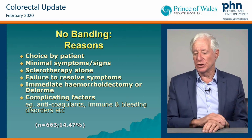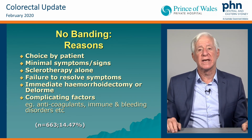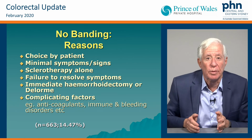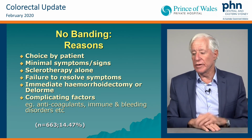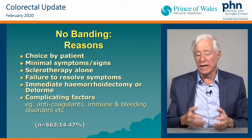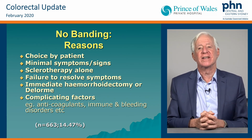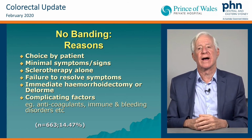There are some patients who have such big hemorrhoids or are 4th degree incarcerated, they need an immediate hemorrhoidectomy, or they're unsuitable for banding, and they will have surgery. And there are complicating factors, and they're people with immune diseases, bleeding disorders, who are on and are not allowed off their anticoagulants because of major cardiac reasons or whatever.